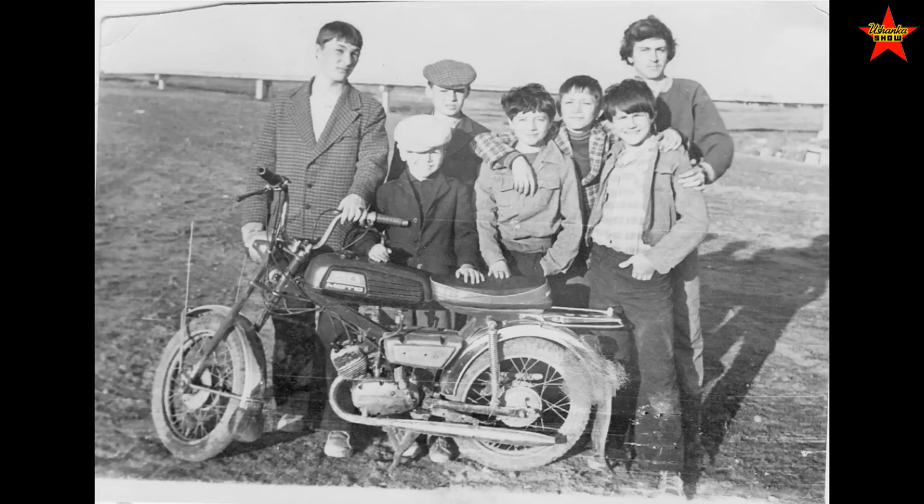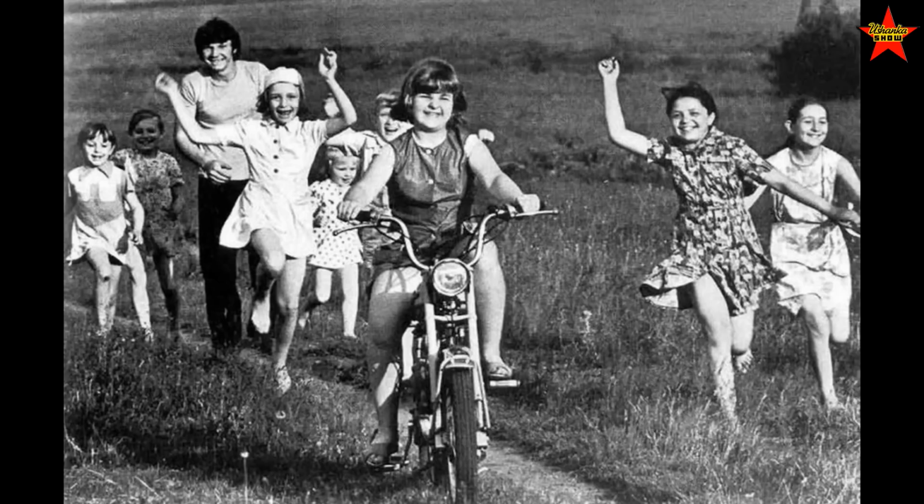And a nice thing about mopeds, it didn't require any specific driver's license, so any teenager could ride it without any specific permit. So quite often grandparents would gift it to grandchildren as a birthday present when they turn 16 or something.